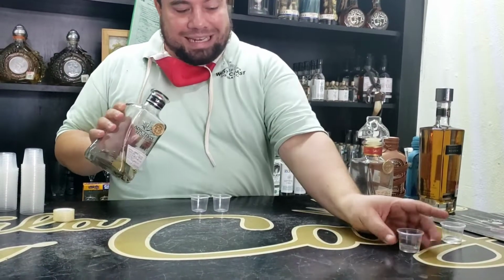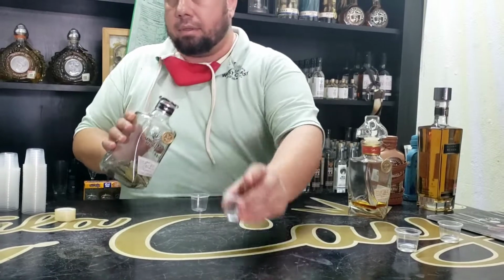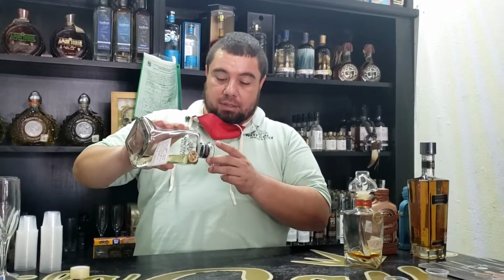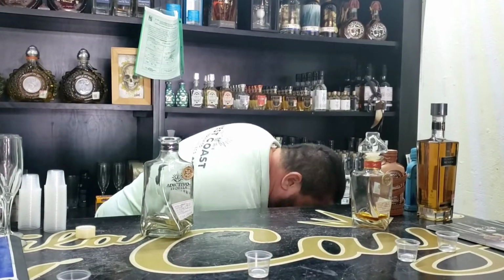So this one is the Cristalino. The difference between this one and the others is that this has been further processed, further distilled, to get the impurities out. They remove the barrel characteristics, the impurities, which we tequila guys are what we look for. This takes it away. That's where the Julio 70 comes in. Salud.